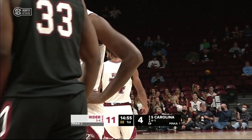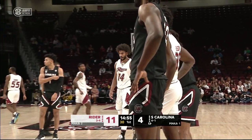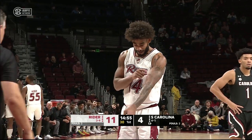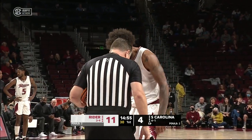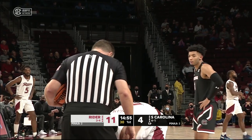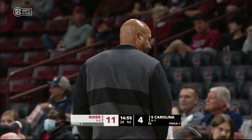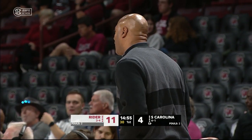Yeah, Vaughn, you know, heavy motor, continues to work, can play multiple positions, and that's what makes him so special. He can play guard, he can play inside. He can shoot the ball, put the ball on the deck, get downhill, and because he's mean, tough, and gritty, that works in his favor as well.